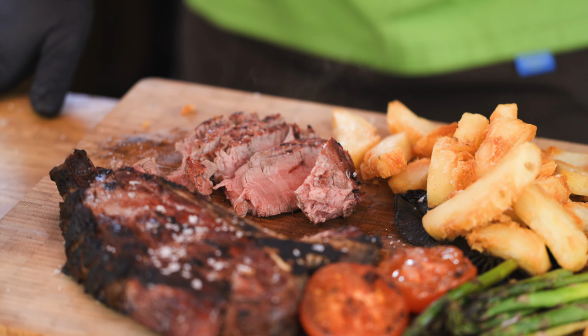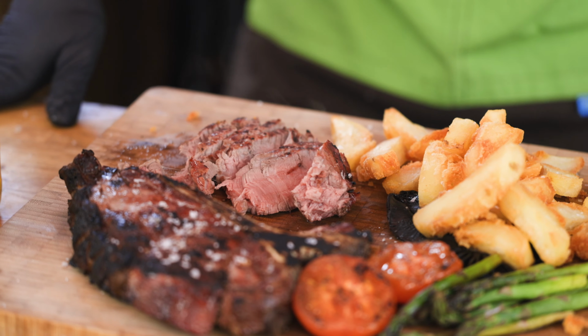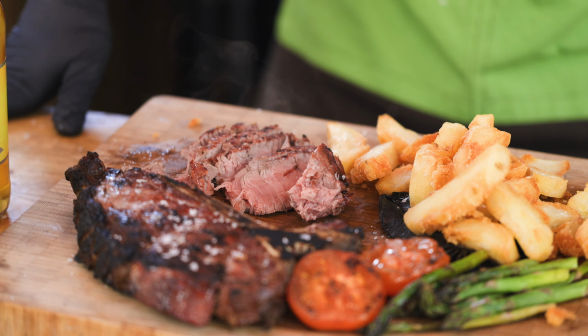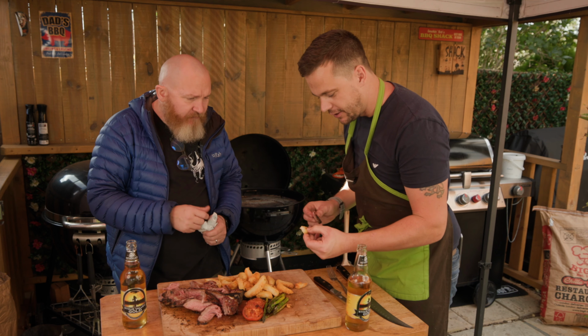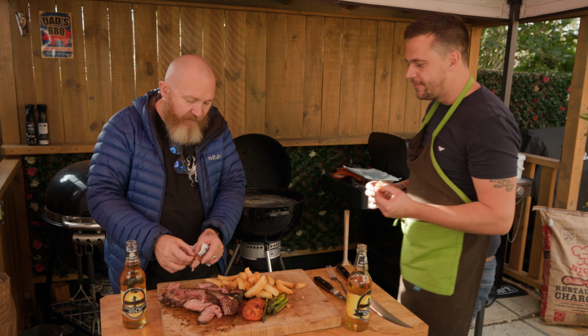And most importantly, real chips. Real chips. Make chips real again. I just love the perfect chips when you get that crunch on the outside, you know, that bite. And then just fluffiness in the middle.